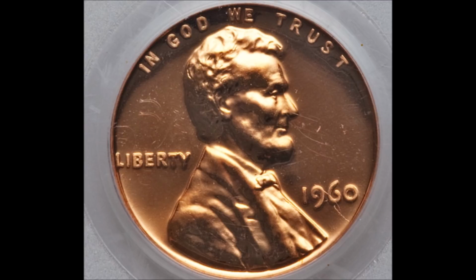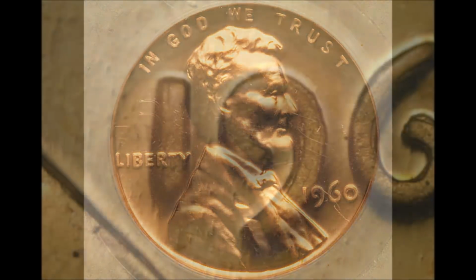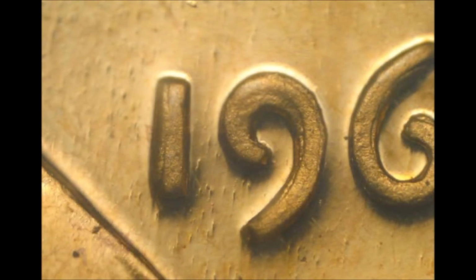If you're taking a look at this one, you can clearly see it on the date. If you're taking a look at 1960, you can clearly, in my opinion, see that there's a large date over a small date. And you can also see it on Liberty and on In God We Trust. This is a very popular variety and a very beautiful variety.